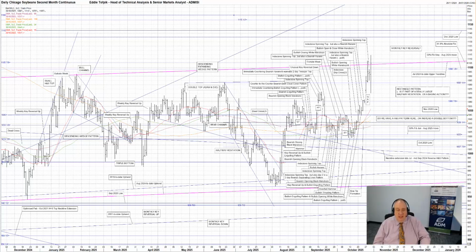Additionally, we can now look at the whole August to date action as a possible bullish halfway hesitation. If that is to be the case, and it looks like it is, then the primary target has already been achieved, and a secondary target up in the 1120 to 1125 area is on the cards. I've not marked the secondary target on my daily chart as we are so close to it now. We came almost to reaching it today.